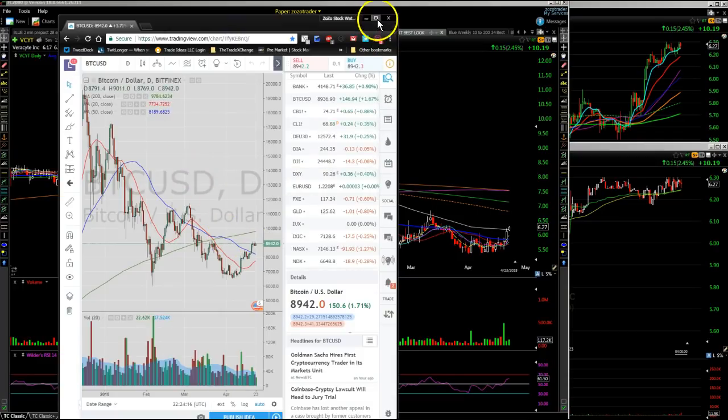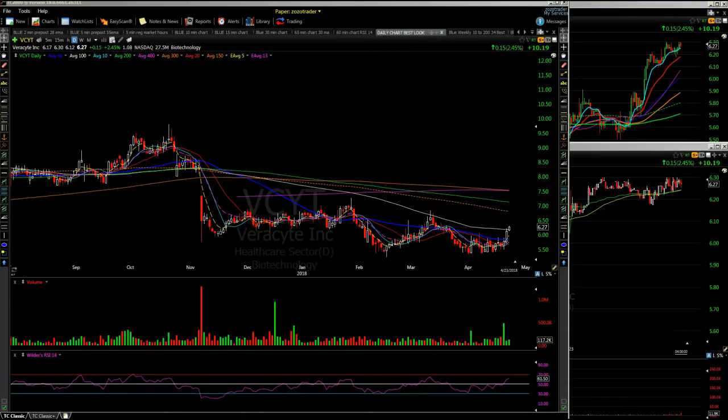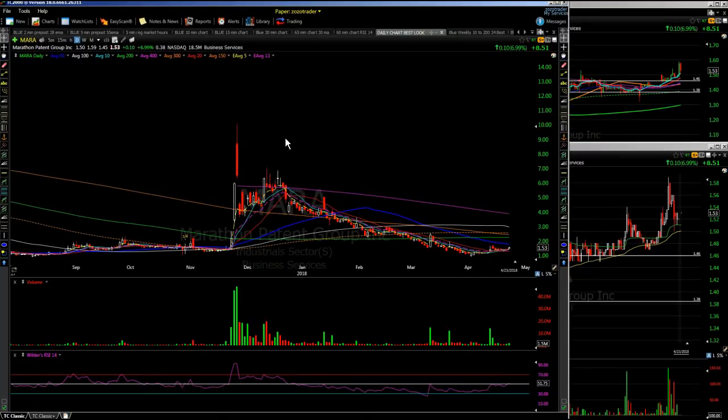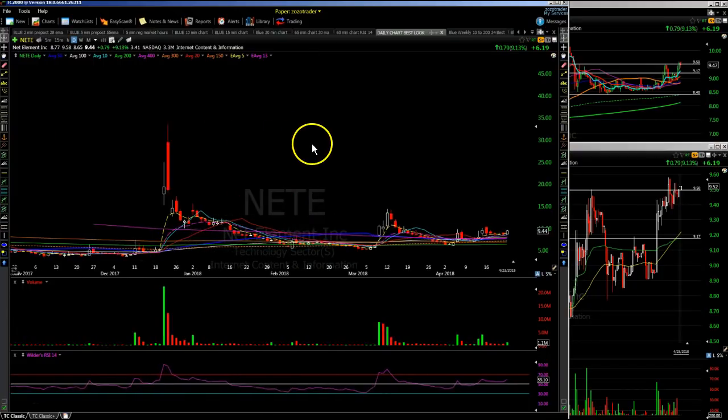Right, here's the chart of Bitcoin, courtesy of TradingView. So we are turning the corner. We held that 6,000 area. We are getting back over the 50 SMA for Bitcoin, but we're still under the 200. But if these hedge fund guys start trying to move Bitcoin, well, I might not trade Bitcoin, but I'll keep an eye on things like DPW and MARA, things like that, and NETE. Any of those types of stocks if Bitcoin's going to start moving back up. So I'll trade the stocks.